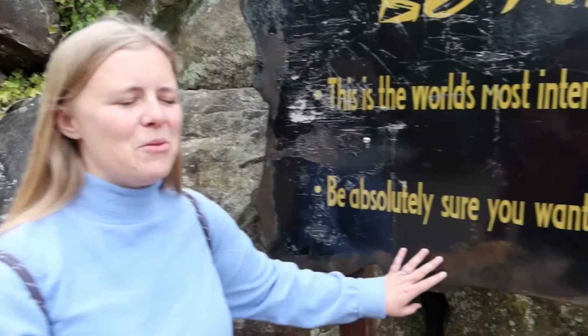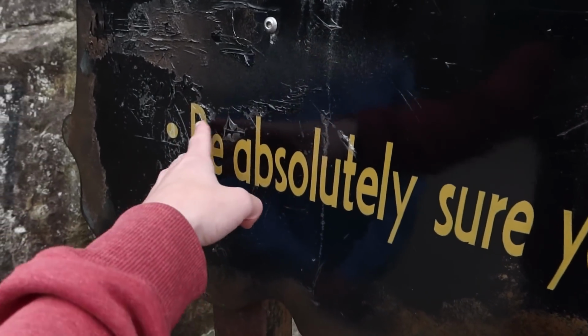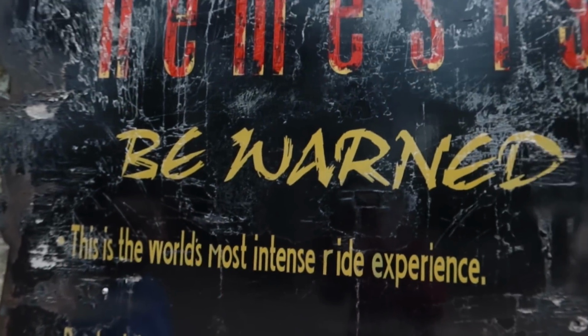Such a bad state at the moment. Yeah, I know the ride's closed and everything, and originally this path was blocked off, but really, that needs taking down and restoring now.